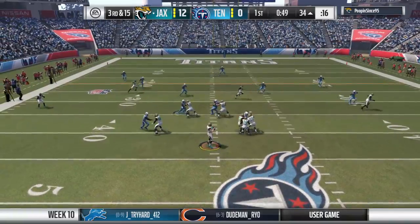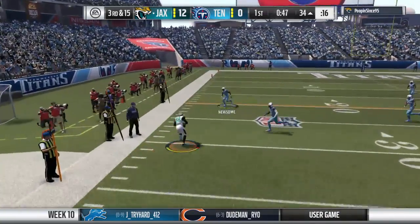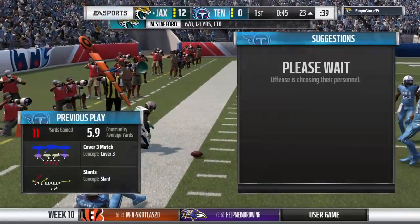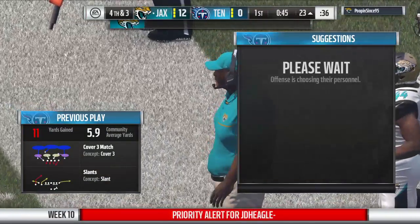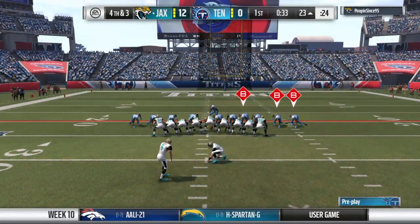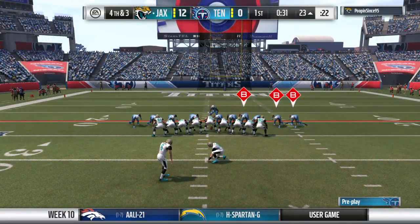3rd and long. It's Stafford. He finds Hearns left side. They'll get 11, but it'll still lead to a 4th down. That's certainly playing down a distance very well by the defense, isn't it? Take whatever you want underneath, by all means.